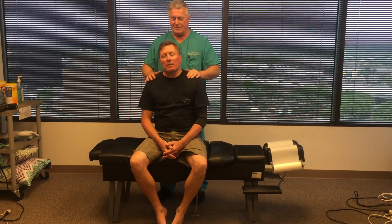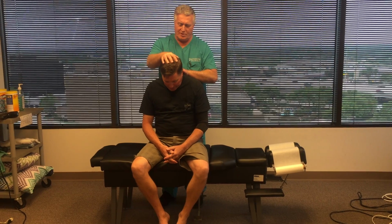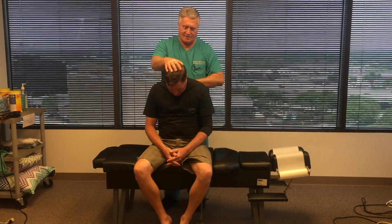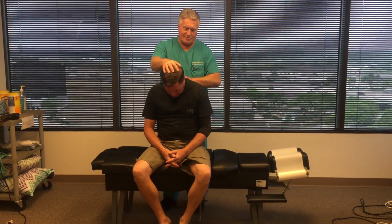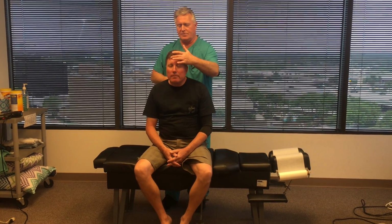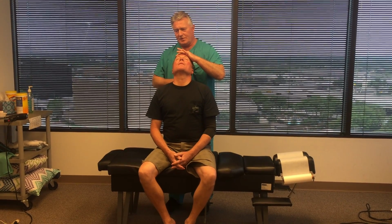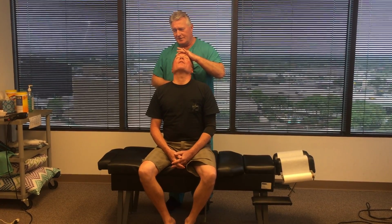Oh, yeah. Okay, so now I'm going to push down. Tell me if this starts pulling in here a little bit. Does that pull or cause any tightness or pain in this region at all? No. Great. Let's go backwards. Does that start kinking up any right there in the lower part and upper back? It doesn't hurt. Okay, good.